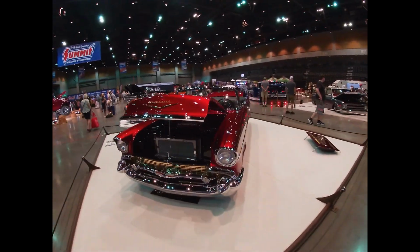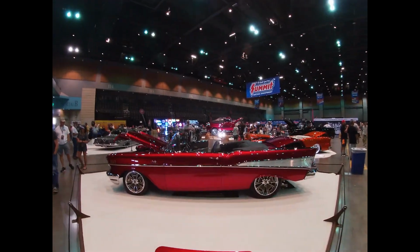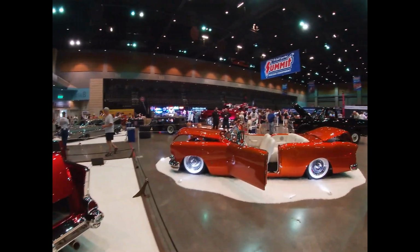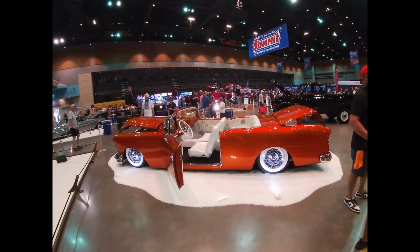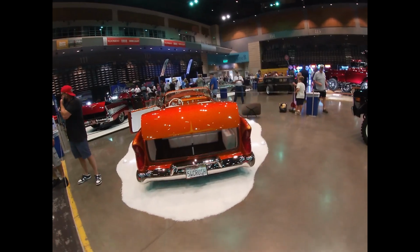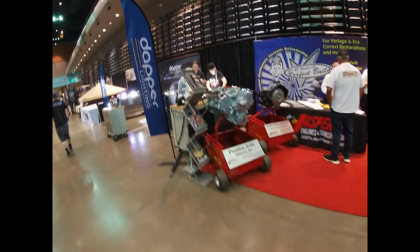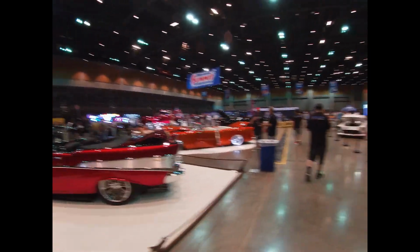Okay, thanks. I love it. I love the red wine. Okay, Casper engines. Okay, look at the rest of the cars as we get by further. Okay, I think I did these already, but I'm not sure. So.